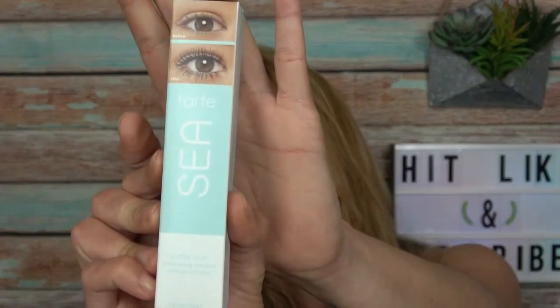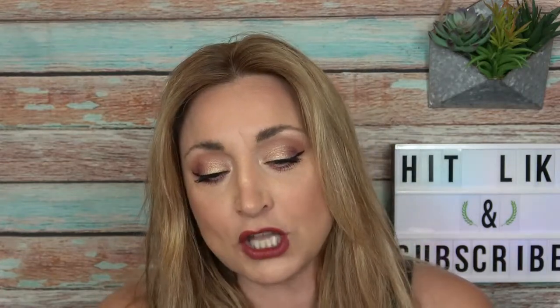So for the next product, we have the Surfer Curl by Tarte, the Surfer Curl Mascara. Now this was my choice item. I'm always constantly looking for a new or good mascara. I have such trouble. Anytime I really fall in love with something, they discontinue it. So if anybody out there has any favorite mascara that they're madly in love with that's lengthening and thickening, please comment down below. I would love to hear it. I will try anything. So I did pick this.